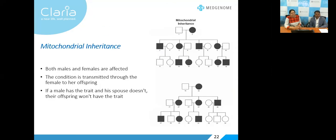One other interesting inheritance that we see as geneticists is the mitochondrial inheritance, where both males and females are affected. The condition is transmitted through the female to all of her offspring. If a male has the trait and his spouse doesn't, the offspring will not have the trait. Now we have seen these charts and I have told you the hallmarks of all of these. Sometimes we will not be able to interpret as clearly as I have explained.